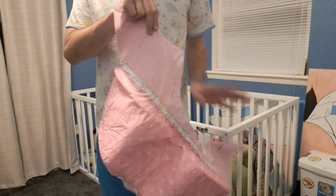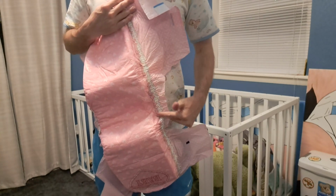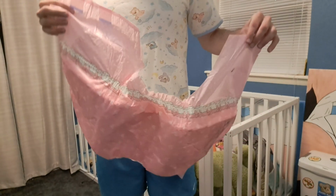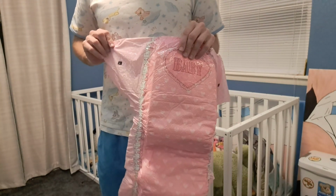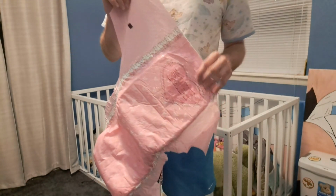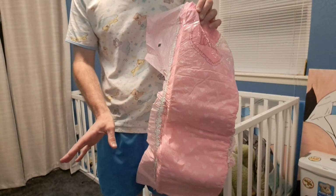That's something that's very common on ABDL adult diapers, having a line the full length of the diaper. I think they do it for just aesthetic reasons, but it's very practical because it does help you put the diaper on. But anyway, even though it's pink and a little bit girly, I still really like the design. I think it's cute. I do think it's pleasing to look at, and the lines do help put the diaper on.